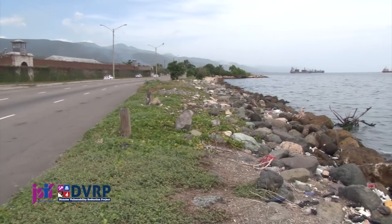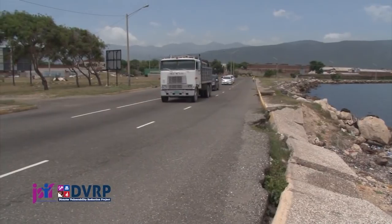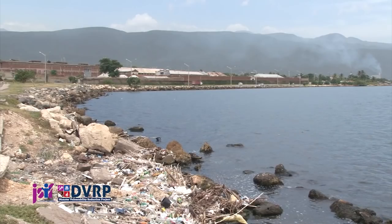Along Port Royal Street in Kingston, 2 kilometers of coastal revetments will be constructed and retrofitted. This will benefit the patrons and owners of the various business establishments located around this area, as well as users of the Norman Manley International Airport.